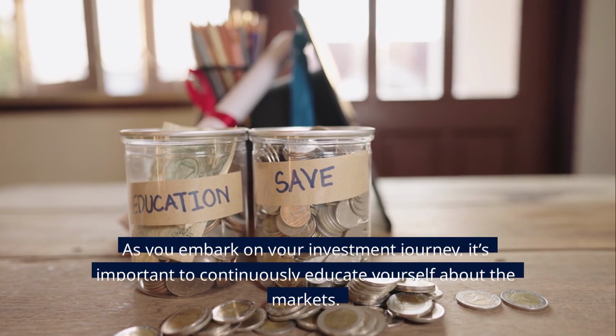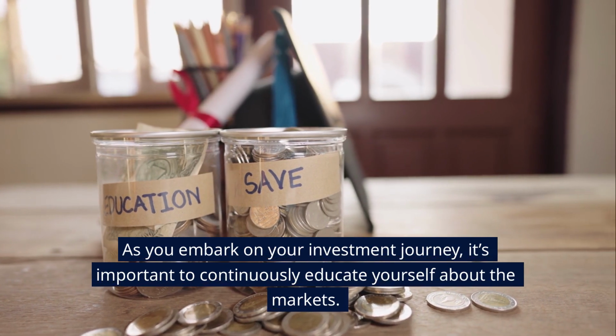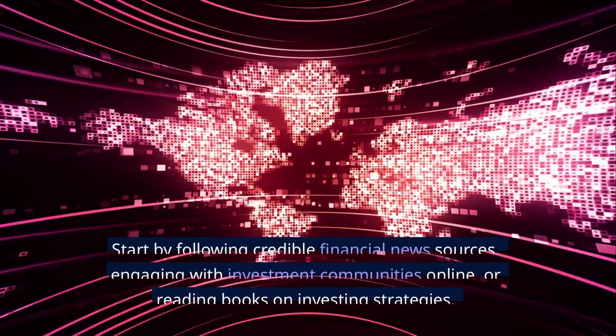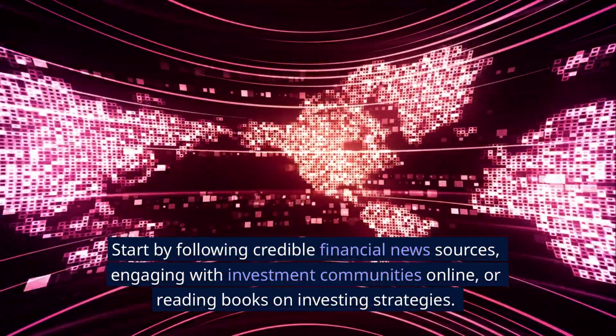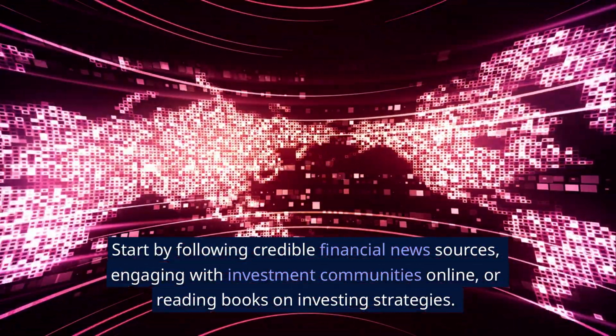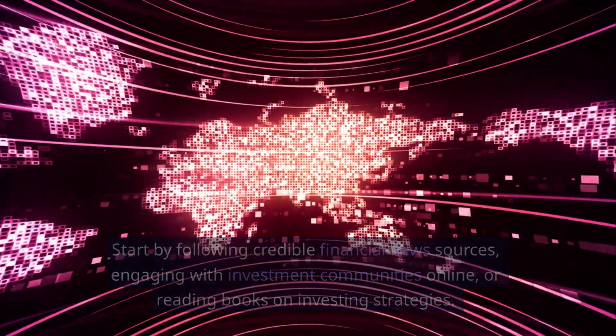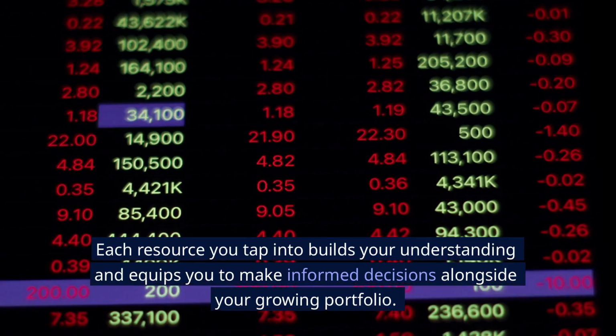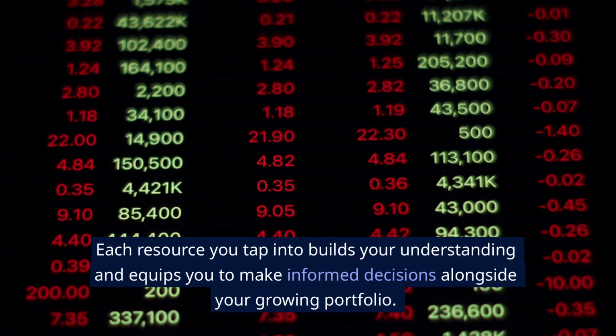As you embark on your investment journey, it's important to continuously educate yourself about the markets. Start by following credible financial news sources, engaging with investment communities online, or reading books on investing strategies. Each resource you tap into builds your understanding and equips you to make informed decisions alongside your growing portfolio.